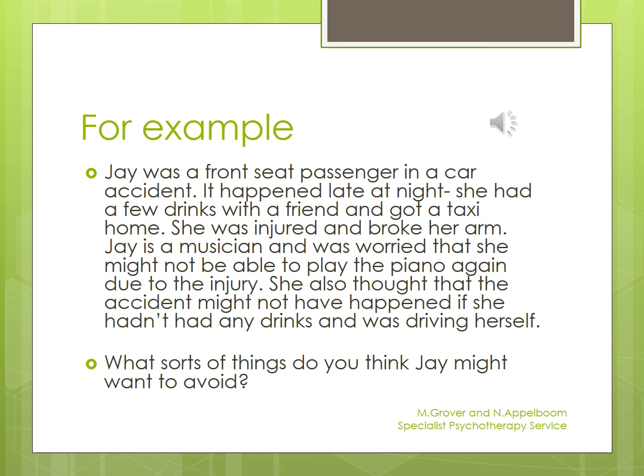After that accident, Jay might avoid going out in the evenings, for example, because that's when the accident happened. She might avoid taking taxis because the accident happened when she was in a taxi, or perhaps travelling by car at all, particularly at night when the accident happened. Jay might avoid being driven by anyone else and only agree to get into a car if she can be the driver.